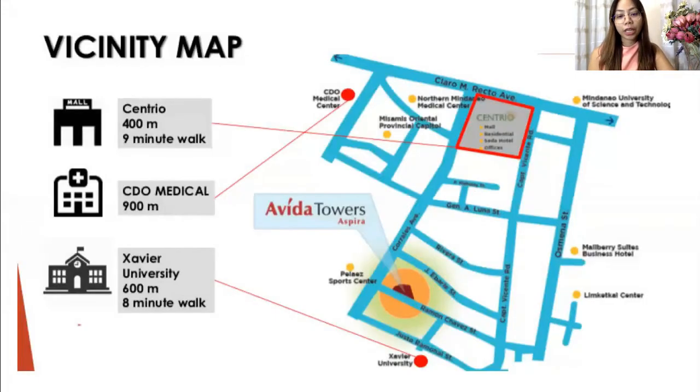So let's go to the location. It is located just a few blocks away from Centrio Mall. So as you can see on the map, Centrio is just a few blocks away. It's near the Provincial Hospital, Northern Medical Center. It's near the Laes Sports Center, Xavier, the current Xavier University. It's also just a few minutes drive from Limkitkai Center. So it's really at the heart of the city. There's also a lot of public transport available in this area.